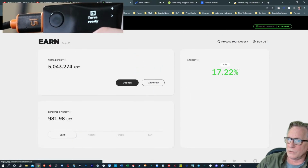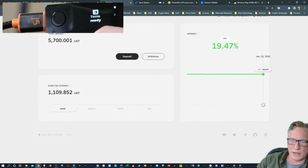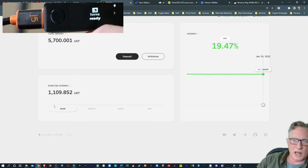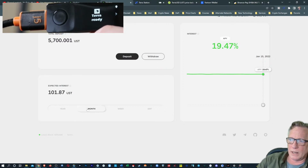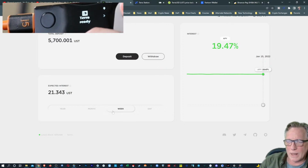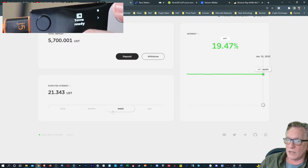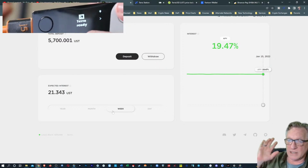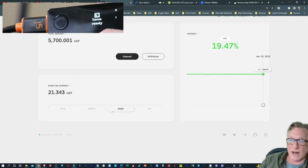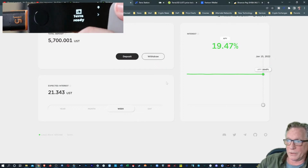And we can go to Earn and see there's our total deposit. Now our interest rate is $1,100 per year, 92 per month, 21 a week. Not a lot, but a pretty stable return. I can just let it sit there. As long as the price of Luna stays above 65, I'll just leave it there, right? So it's pretty cool. And that's it.